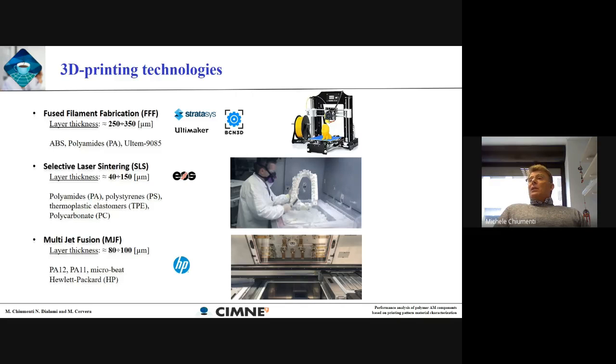The second kind of machine is the selective laser sintering. This is quite similar to the selective laser melting used for metals. The difference is that in case of melting used for metals, you generate a melt pool, which is moving according to the power source, while in case of laser sintering, it is just a matter of sintering, of packing the powder through the heat source.